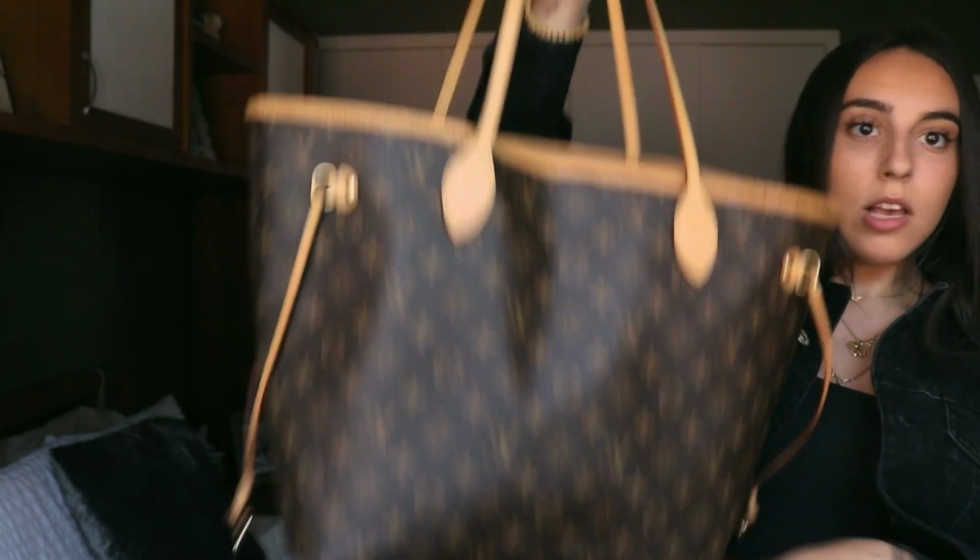This was so worth it. Honestly, if you're looking for your first big designer purchase, you need to get this tote. This, like I said, is in the MM size, so the medium. So this is perfect for every day, if it's my laptop, whatever.